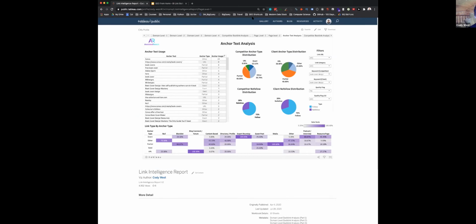I'd say we don't like building more than 25% exact seed anchor text. That's just because of our risk tolerance. That is not by any means scientific at all. So I would say use the data, do what the data says, but don't be too aggressive. Anchor text is one of those things that's fickle. And like I've said before, this is definitely not an exact science.